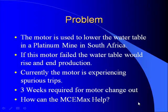So we're experiencing some spurious trips. And another thing, 3 weeks to take this motor into and out of the actual location. Wow, that really elevates the decision-making skills, and you do not want to make a mistake deciding to change this motor out because you're dealing with major potential downtime. And the spurious trips are difficult. There's no drive related to this motor from what I'm hearing and what I see. So without a drive, the spurious trip really raises the flag as to some type of potential motor anomaly or even a mechanical issue. So we're going to look at some data and see how the MCEMax can help us out.